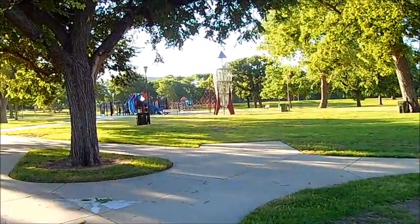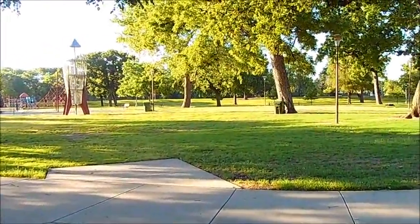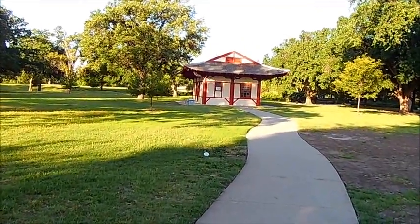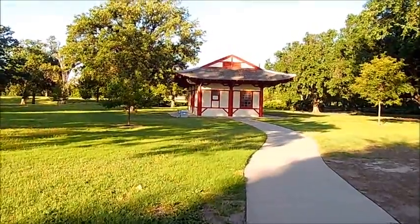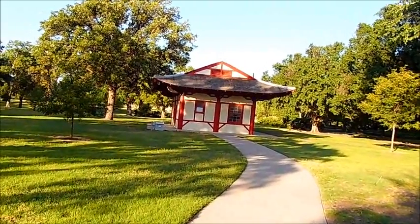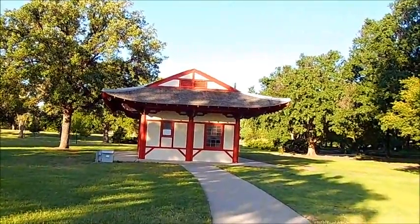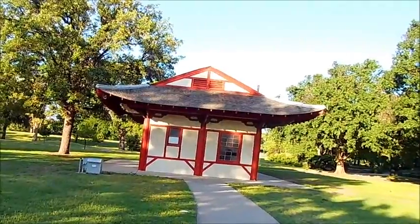Oh, you could spend years profiling everything to see here in Wichita. Now here, this Asian looking, I don't know what you want to call it, structure is. I've been here before, of course. I peeked in the windows. There's really nothing in there. And I have no idea if this served any purpose back in the day. It's kind of got that Asian or China or whatever feel to it.